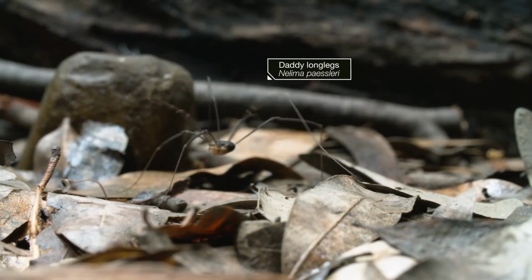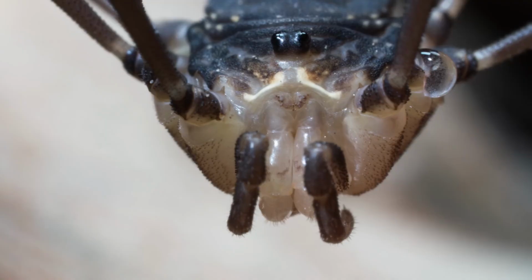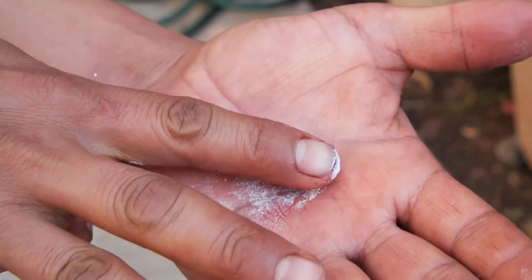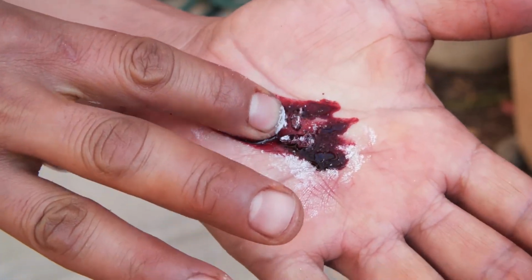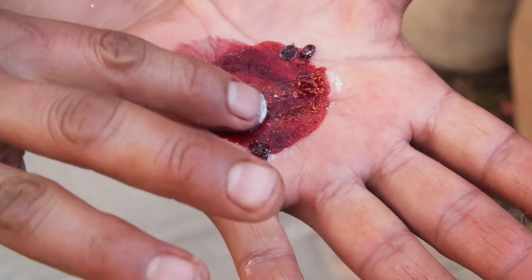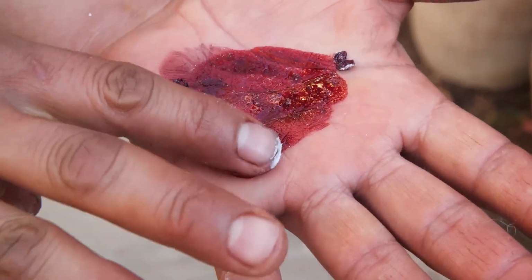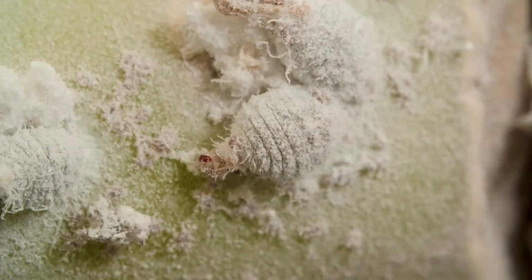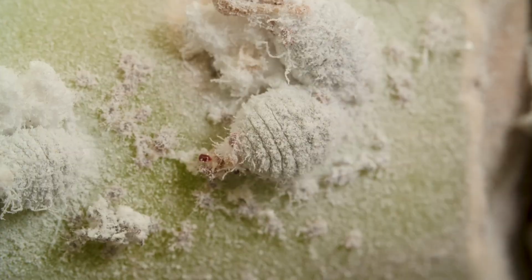Instead of blood, most insects and arachnids have hemolymph, which is clear. But the cochineal's hemolymph is a rich crimson. Despite the vibrant color they produce, the cochineal's life isn't exactly adventurous.